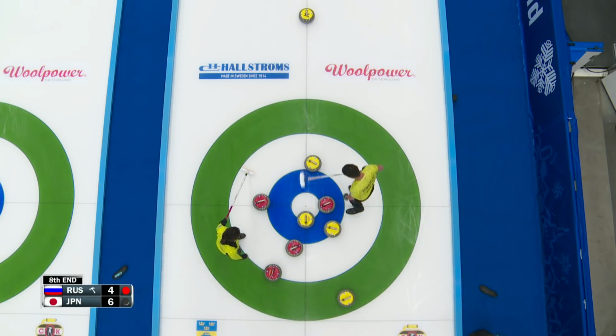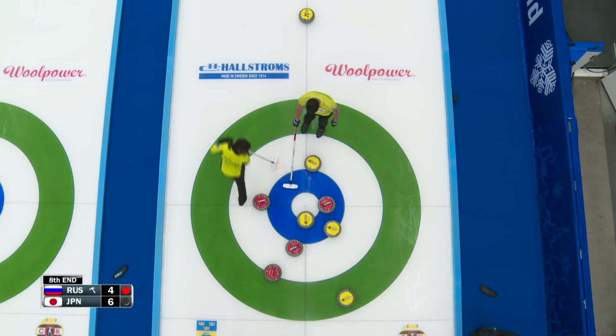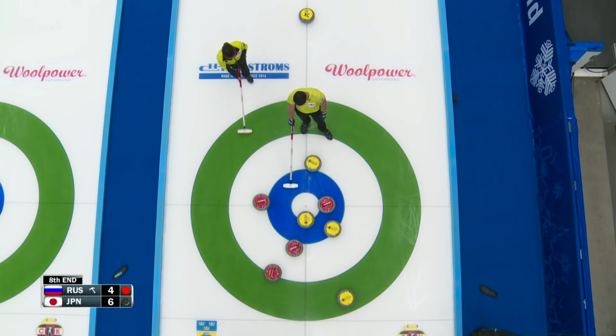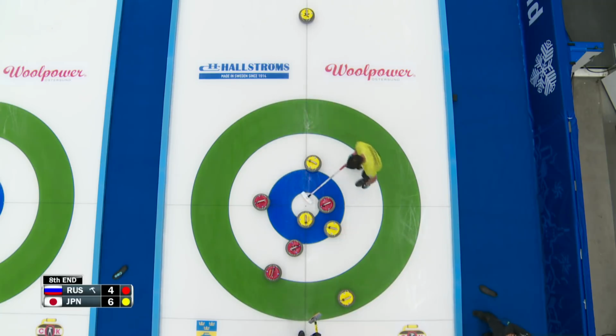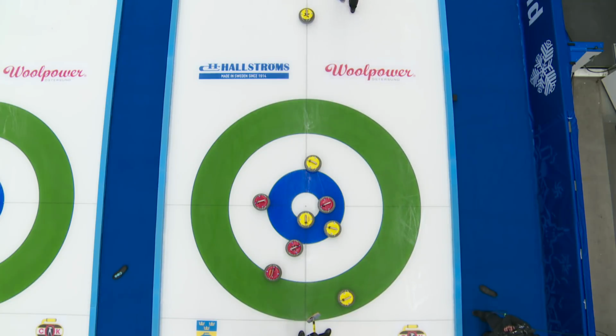So just under a minute left to play here for Japan. So they do have enough time to throw a shot here, but they don't want to take too much time discussing. Two calls for either draw again or play the hit and roll off of the red, of course. Don't mind removing an opposition stone.